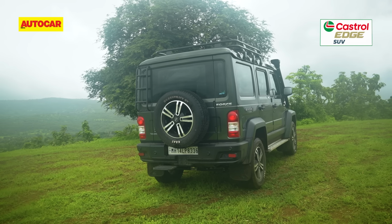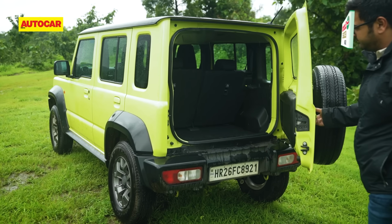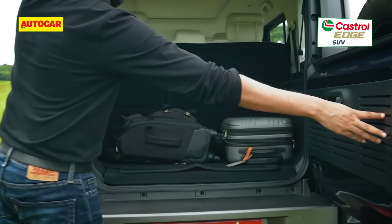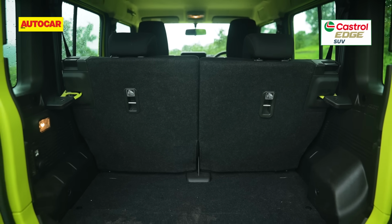The Jimny's tailgate swivels open to reveal reasonable luggage room, while the Thar Roxx's 2-part tailgate gives access to the most accommodating luggage area. The Jimny and Thar also give the option to fold the second row to make more space for luggage.